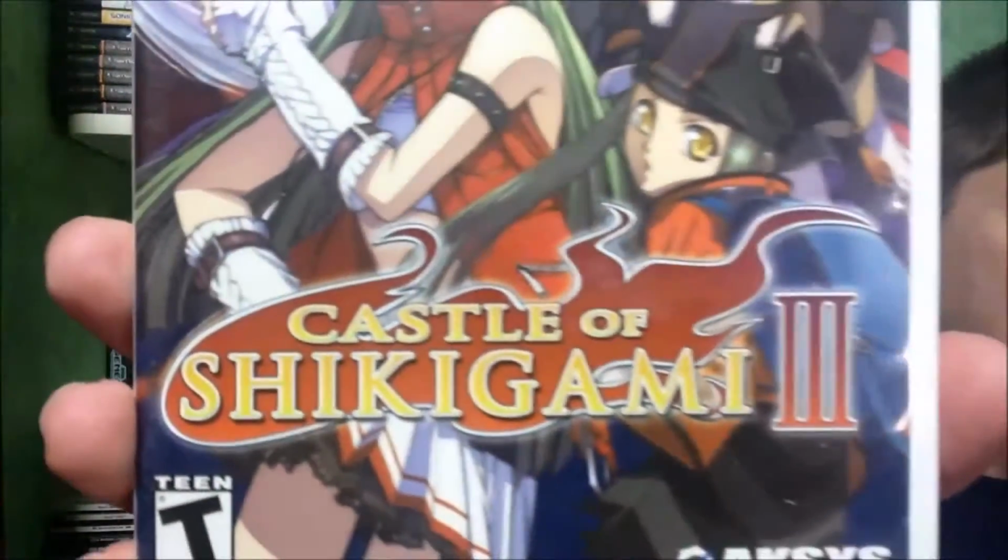I think Water Music Retro picked it up, and actually Nick Berry across the pond in merry old England imported a North American Wii and got this game because it's like a North American exclusive. Castle Shikigami 3 for the Nintendo Wii. That one is complete, very nice condition. This game is starting to go for upwards of $25-$30. I got a hell of a deal on this.